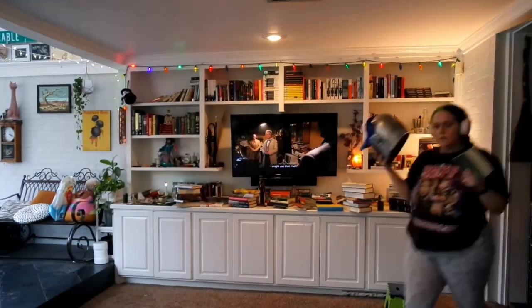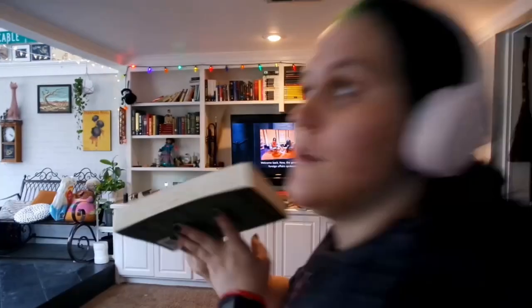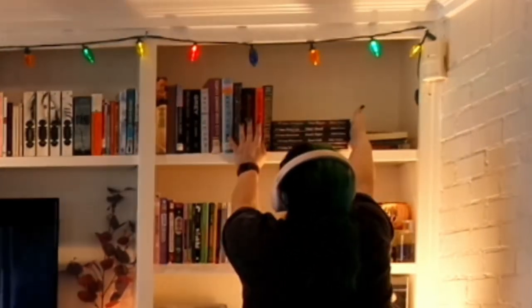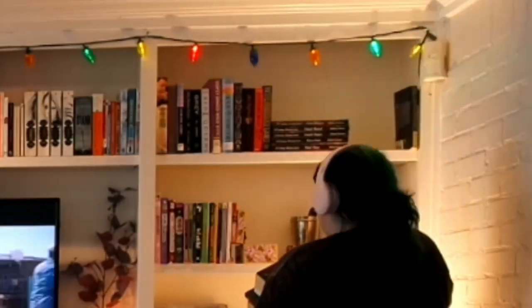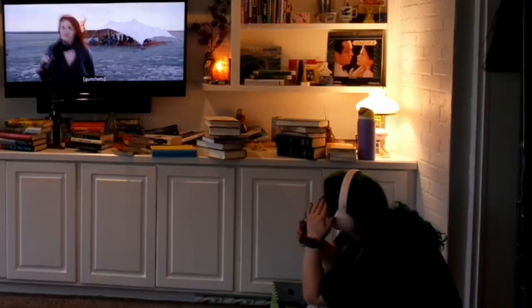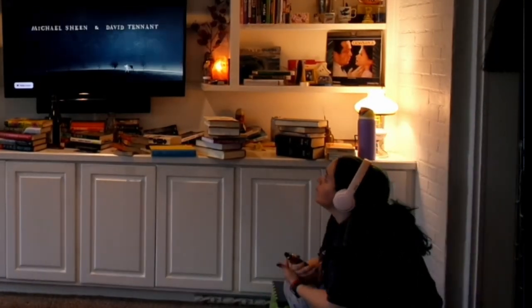Oh, my I Love Lucy doll. I love her. Gosh, I have so many knickknacks. And so this shelf was kind of YA stuff or stuff that I'm not gonna get to anytime soon or that I've already read. Those higher shelves are harder to get to.